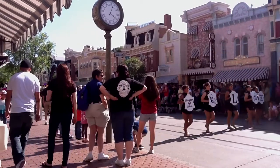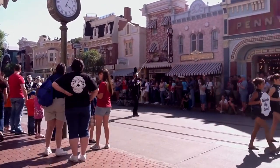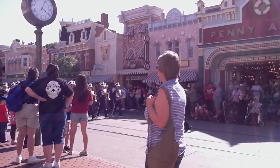And it's really wonderful to hear live music on Main Street. Here is a local Southern California high school band performing.